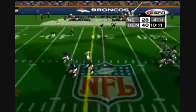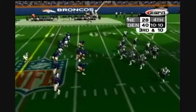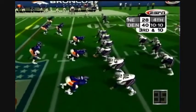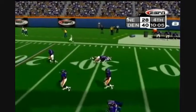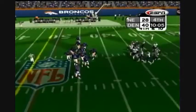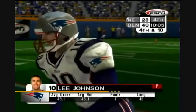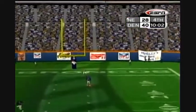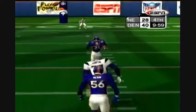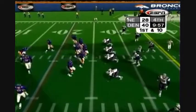Pass play. Delta O'Neal began his career at Cal as a running back, and when he gets his hands on an interception, he is very dangerous. Bledsoe looking to throw. They'll line up to punt it away. Brought down by Compton. First and 10 at the 25-yard line.